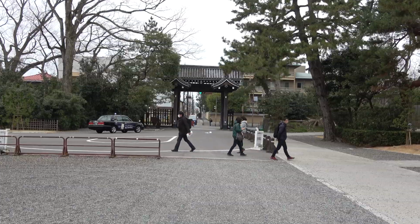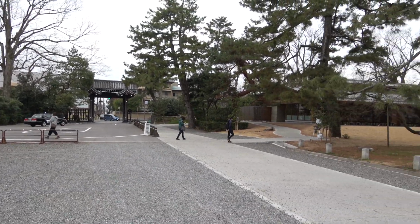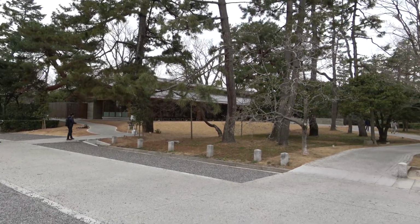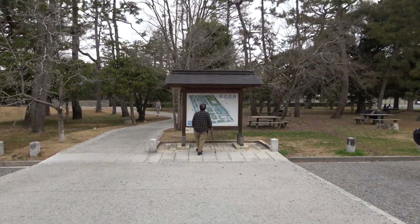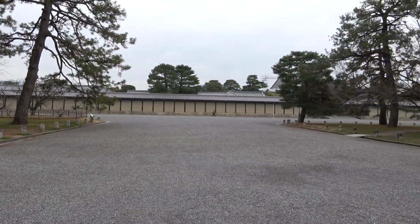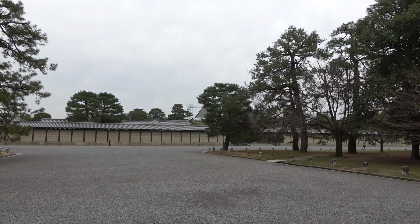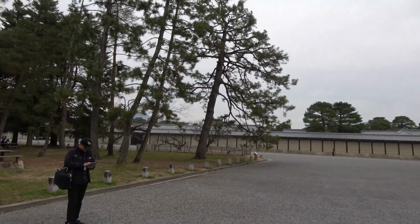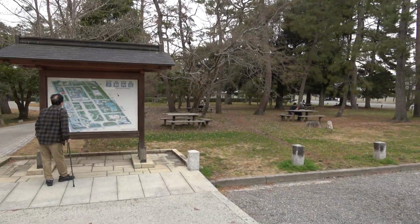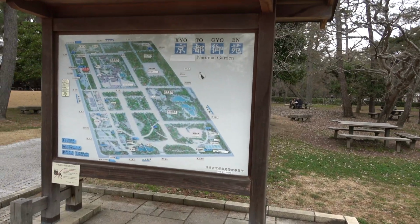So first port of call is the outer gardens of the Imperial Palace, Kyoto. Kyoto is spelt similar to Tokyo, because Kyo means the capital. So Kyoto and Tokyo is the same letters. It's in the outer gardens here, and it's the map of the Imperial Palace in Kyoto.